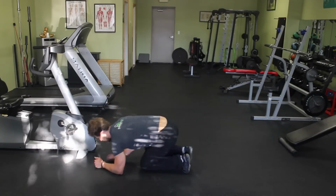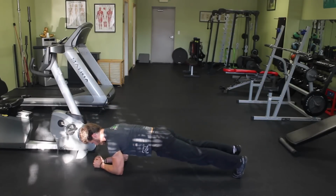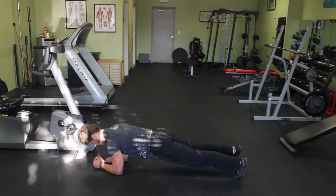Now what you can see me doing here is a simple plank, right? I'm in a plank position, elbows on the floor, toes on the floor. I'm squeezing my core as hard as I can. This is an excellent and oftentimes underlooked, undervalued exercise to promote stability in the lumbar spine, right? Make sure your back isn't arching here excessively. Make sure your spine is neutral, your back is as flat as possible.